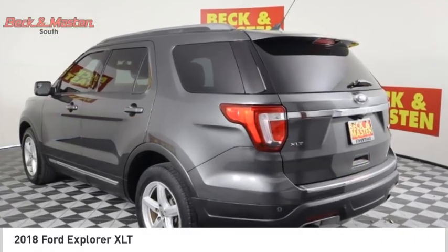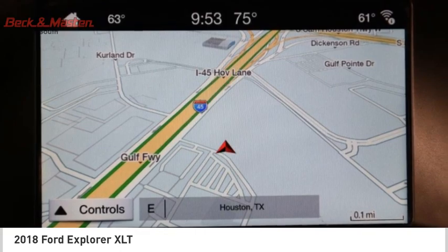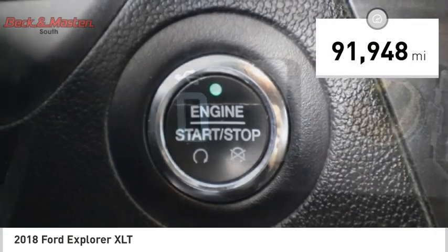Come test drive the 2018 Explorer. You've got a lot of capabilities to call on in a Ford Explorer. Don't underestimate your choices, and it is priced below $25,000. This vehicle has less than 95,000 miles.